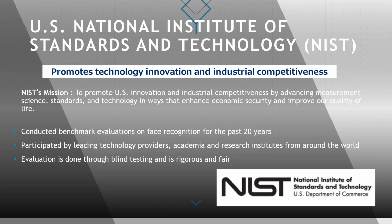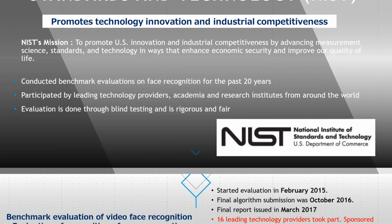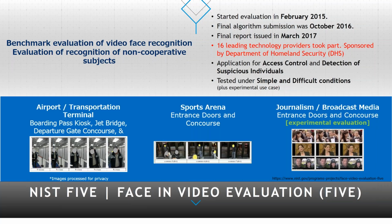So it turns out that there is actually a federal government agency, the National Institute of Standards and Technology, or NIST, that has a role in evaluating these types of technologies from different manufacturers. And it's their goal and responsibility to understand and benchmark the technology itself. The last NIST study that was completed is called the NIST 5. It was started in February of 2015, but the final report was just issued last year in March.